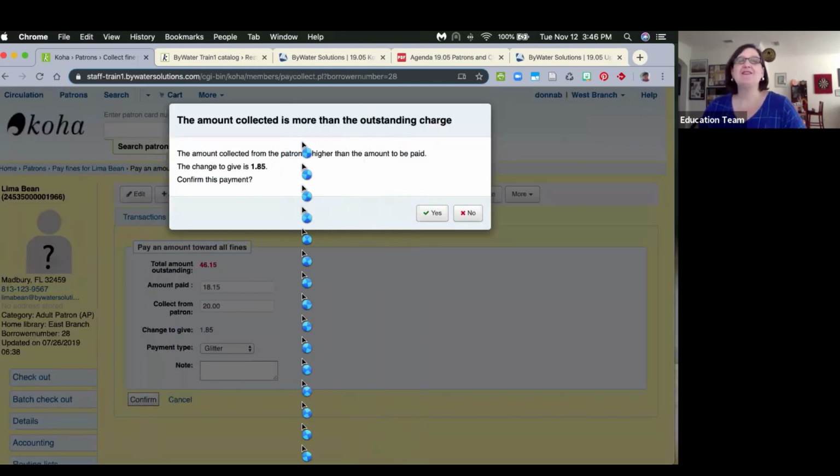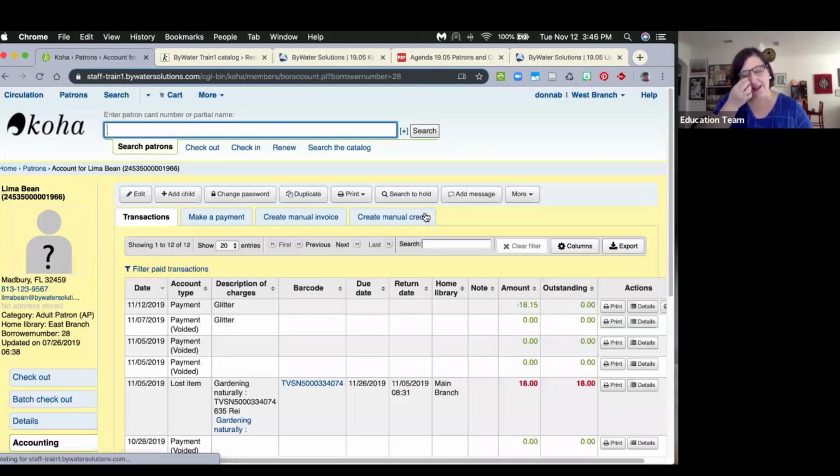payment. And then you do get this pop-up that says the amount collected is higher than the amount to be paid. You need to give them $1.85. Are you confirming this payment? So again, just a couple more steps to make sure that your staff are giving the correct change and things like that. Again, there is the jQuery if you don't want to use that, but it is something to be aware of that will help your staff determine change and things like that.